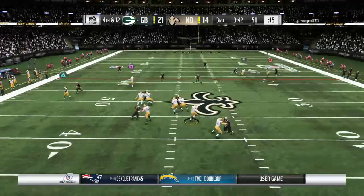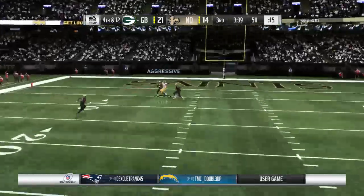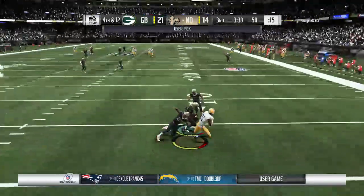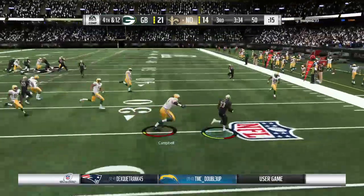From the midfield stripe, they'll look to throw. Eluding the pressure right. Now he's going to throw it deep to the up. And he's going to be intercepted a 3rd time. Picked off down near the 5.